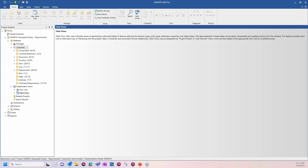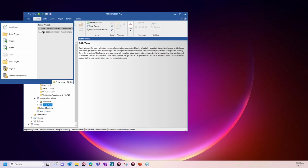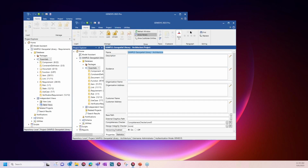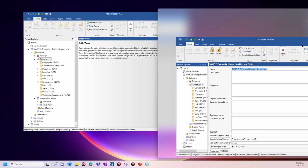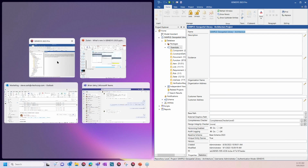All right. So the last item that I'm going to demonstrate for you is our SBE Vision connector. And to do this, I'm actually going to open up two projects. So I'm going to go ahead and shrink this window down, and I'm going to open up a second project called architecture. It's basically the same project. What I have really done is I have transferred the data through the SBE Vision connector from one project to another.